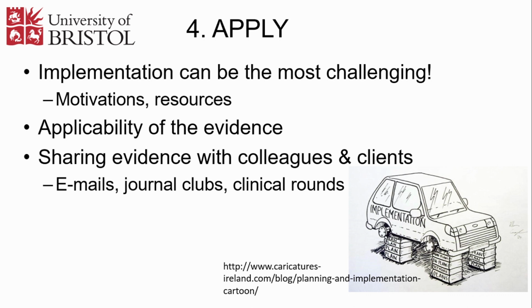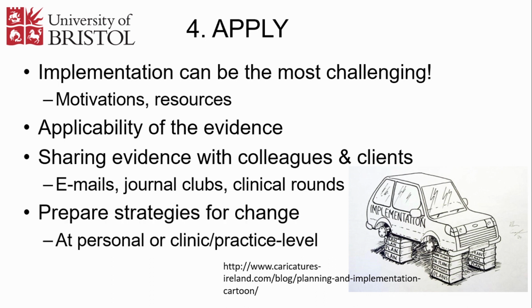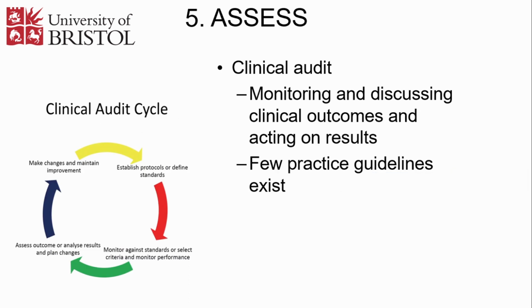Do we just send around an email to everybody saying, this is the new protocol, you will all do this because I've read this paper and I think it's the best way forward? Or do we have journal clubs, clinical rounds, and discuss this with the team and decide what the best way forward for our practice is? And then preparing strategies, again, for change at a personal level and at a practice or clinic level.